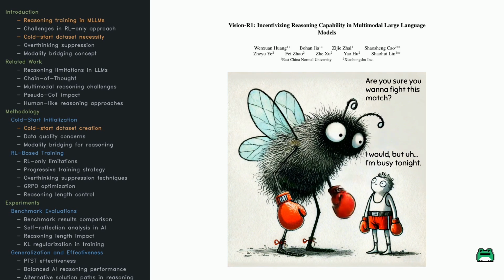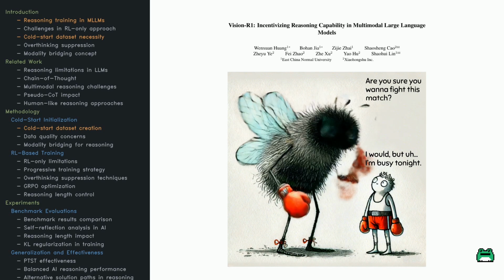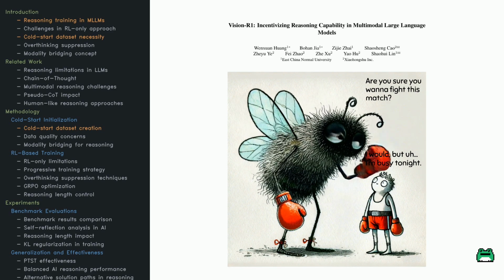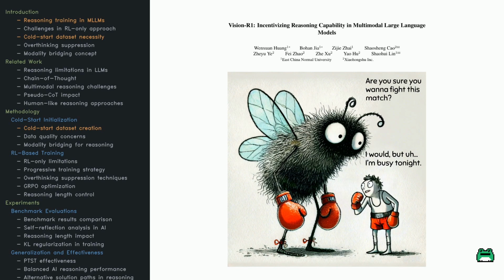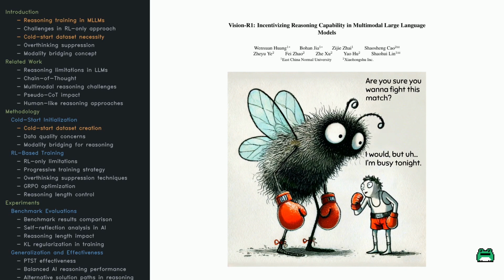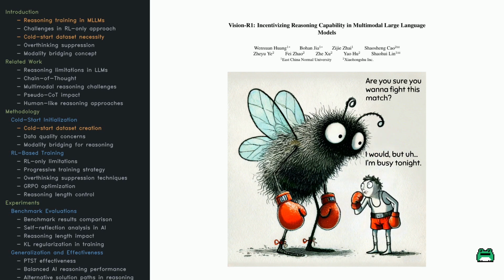Alright, picture this. A squirrel going head-to-head with an elephant in a strength contest and almost winning. Sounds ridiculous, right? That's basically what Vision-R1 7B just pulled off. This tiny but mighty multimodal model scored 73.5% on MathVista, just 0.4% behind OpenAI's O1, which is 10 times bigger. It got there by tackling one of reinforcement learning's biggest weaknesses, overthinking.